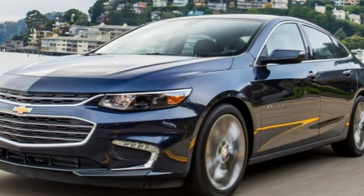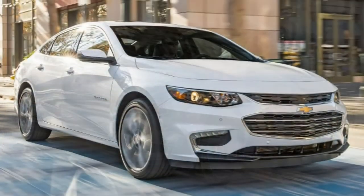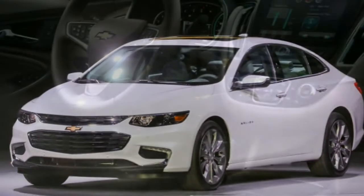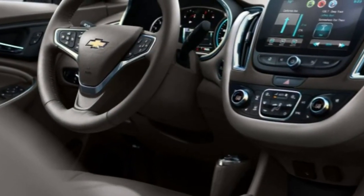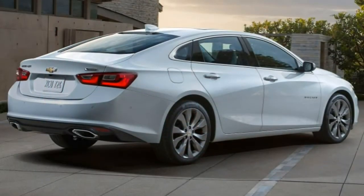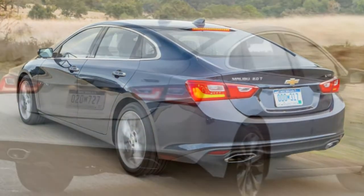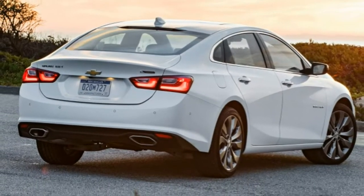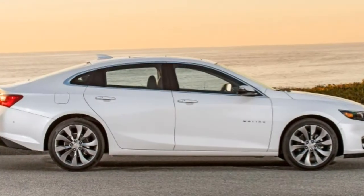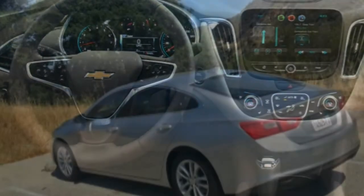The lower-end unit has a 7-inch diagonal with merely adequate graphics, while the available 8-inch screen, standard on Premier, optional on LT and Hybrid, offers tablet-like colors and clarity. We like the intuitive menu structure, quick response times, and notable cool features such as mobile 4G Wi-Fi and full smartphone integration via Apple CarPlay and Android Auto. It's unfortunate, however, that the screen can become unreadable due to reflections and fingerprints. Furthermore, the base L trim comes standard with neither of these infotainment systems.